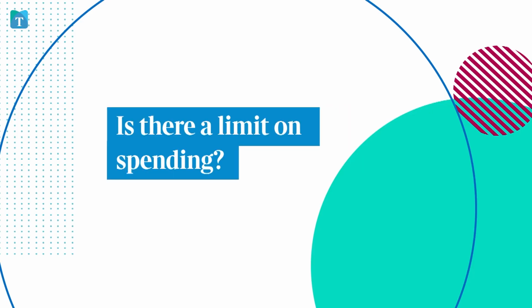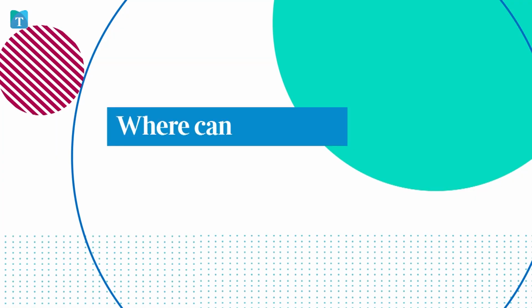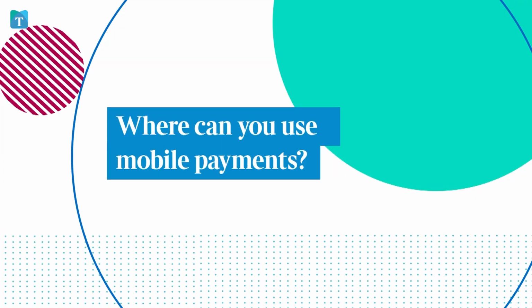Is there a limit on spending? Well, while there usually is a limit on purchases with contactless cards, you'll often find that for a lot of retailers, there's no £45 limit on mobile payments. So you can pay for your weekly food shop or fill up your car with fuel with simply your phone in your hand. Where can you pay with your mobile phone?